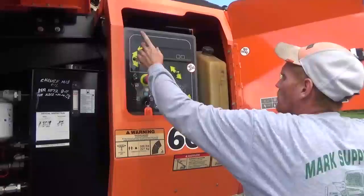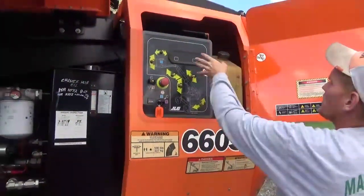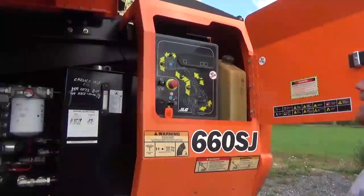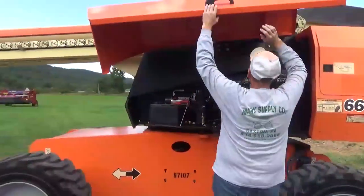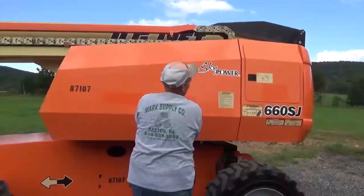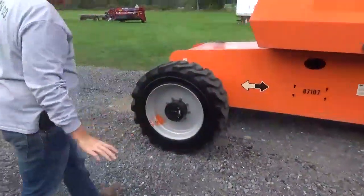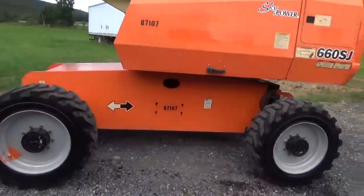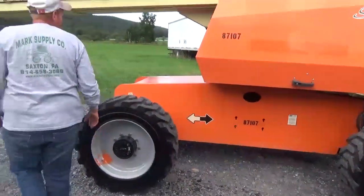I'll turn everything on up there. Actually, there it is. There are no warning lights. We'll run it from ground control and from the platform so that you can see everything works the way it's supposed to. Again, tires on these machines are all matched, and they are all 70 to 75% excellent. They are the 39 by 15 by 22.5 V-treads.